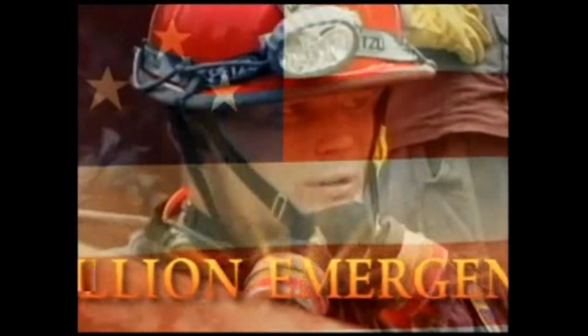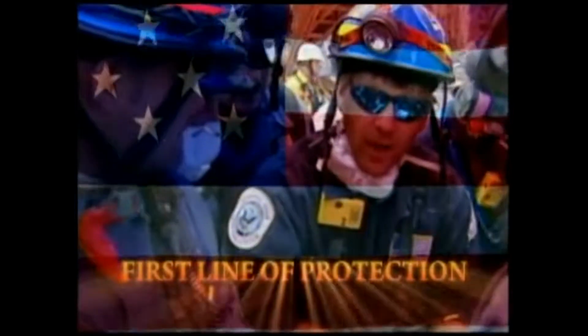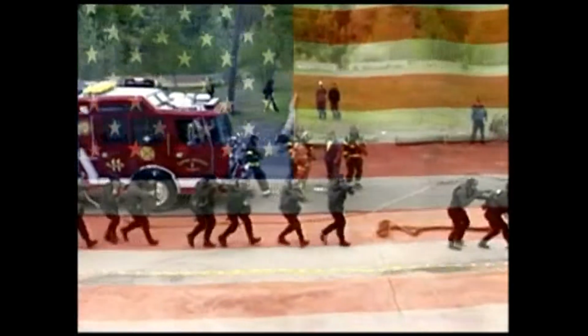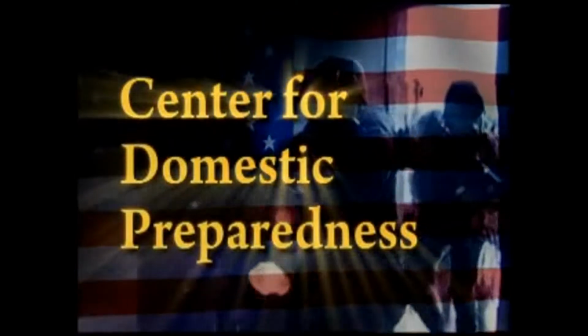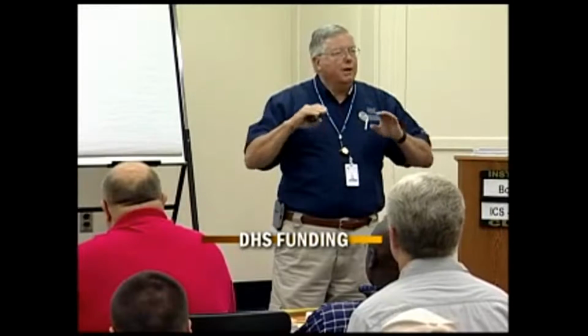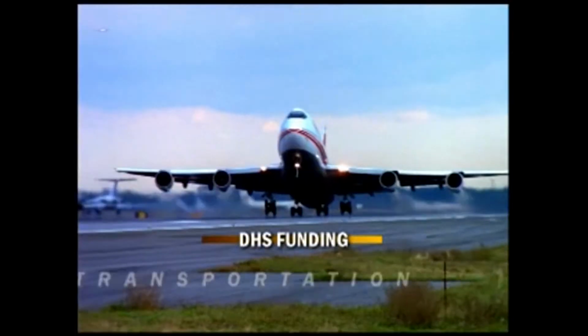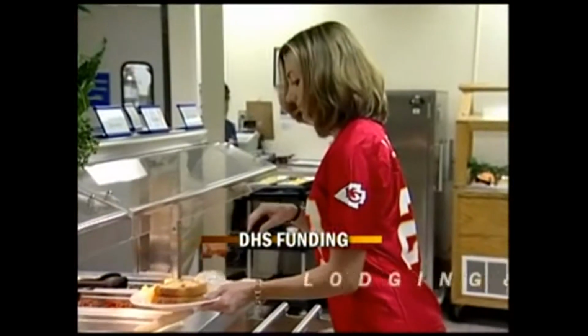Every day, America's 11 million emergency responders unselfishly risk their lives to safeguard our country from terrorist, man-made, and natural events. These responders are the nation's first line of protection and deserve the highest quality training in the world. The Center for Domestic Preparedness, located in Anniston, Alabama, provides quality response training. The Department of Homeland Security's funding includes training costs, round-trip air and ground transportation, as well as comfortable lodging and meals.